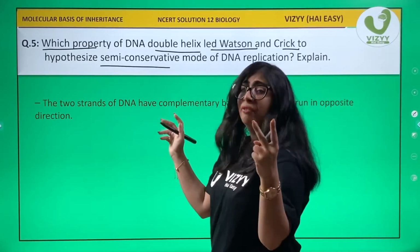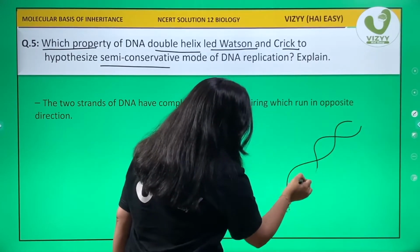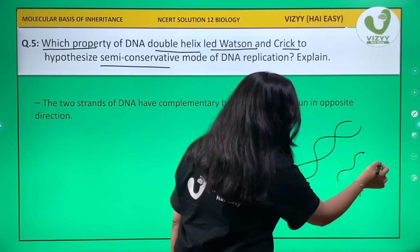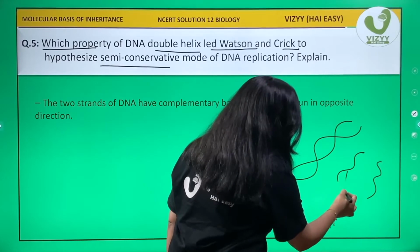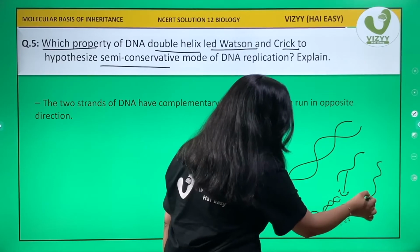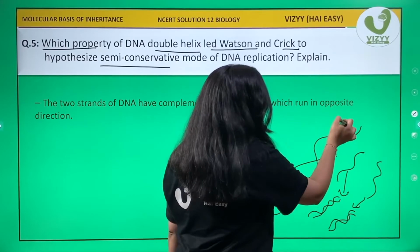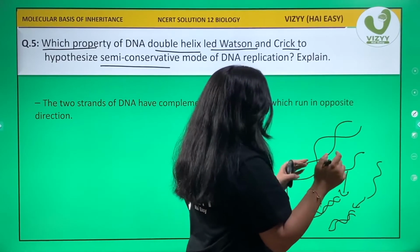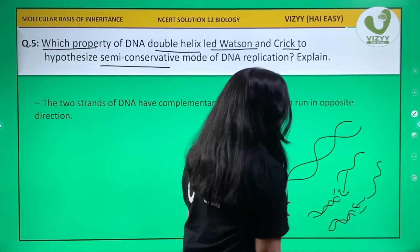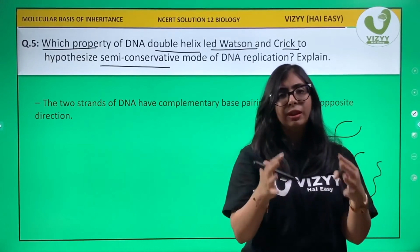So we have got two strands in our DNA. Okay, two strands. Now at the time of replication, they get separated. Now this will become a template and the complementary strand will form. So from one segment of DNA, one over here is your template and the other one over here is your daughter strand. So it is conserved some way or the other.